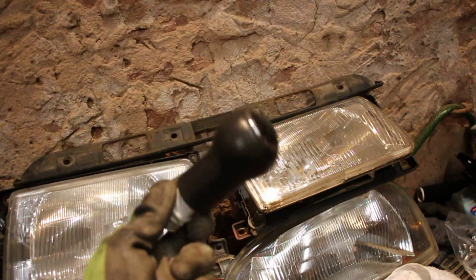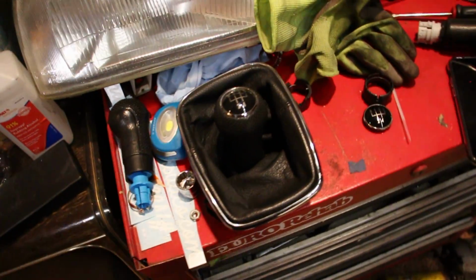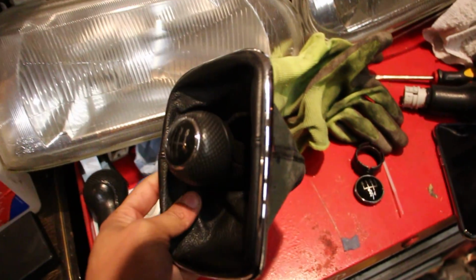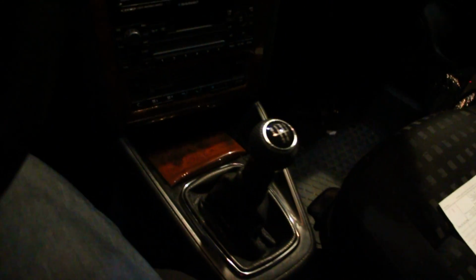It's shined up really nice. Got the new top piece on it. Looking good. Ladies and gentlemen, I give you one completed shift knob. Not bad at all. I have to say, that's looking pretty good.